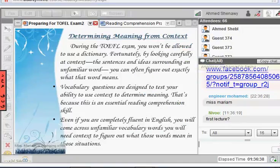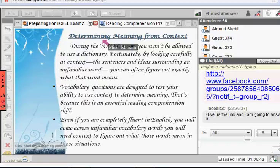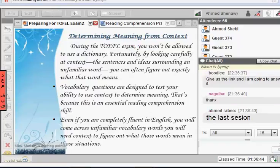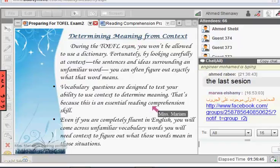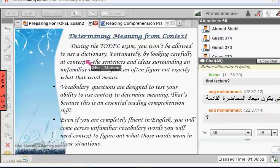Okay, concerning determining meaning from the context. This is another important thing. This implies to be understood. The point is to be able to guess the meaning of the whole text. Okay?